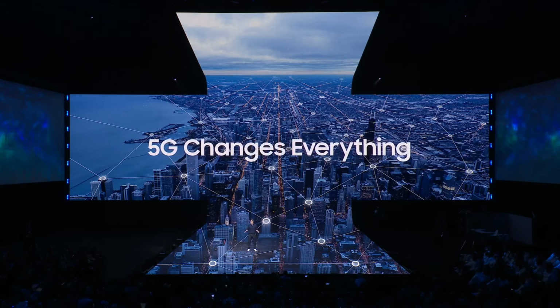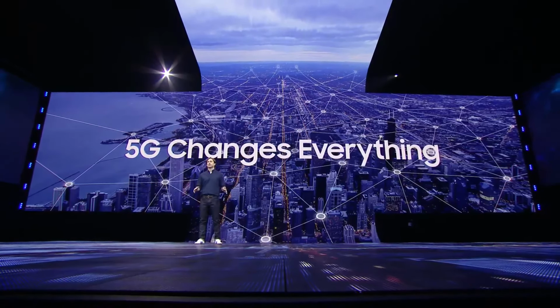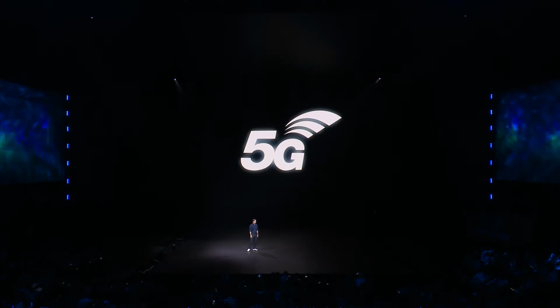5G will change everything. It'll enable us to connect and communicate in entirely new ways. It'll empower creators and innovators to bring to life ideas we never thought possible. And it's true, it won't happen overnight. It'll be step by step. And the whole tech industry has been laying the groundwork for 5G for decades.